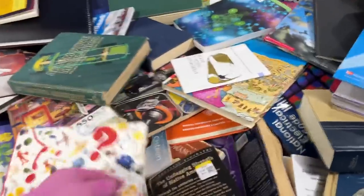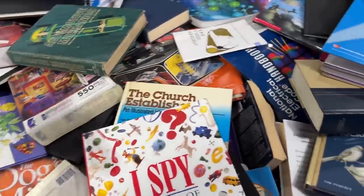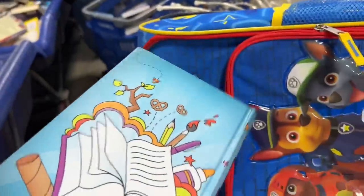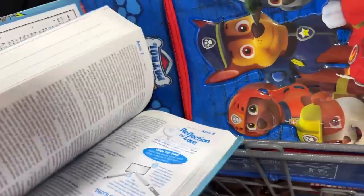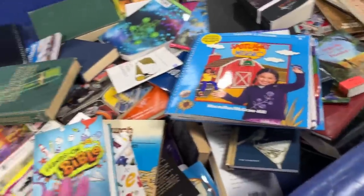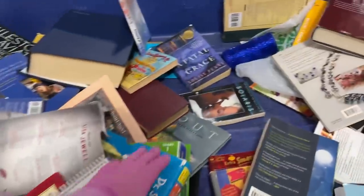Oh. I see some cool stuff in here. Huh. I see some faith items. Like this. Look, another one. Hands-on Bible. Why is it a hands-on Bible? Really nice Bible. Somebody needs to get that. Let's see. I'm gonna have to ditch the cart for a minute. Saw Dr. Seuss box, but it's empty.